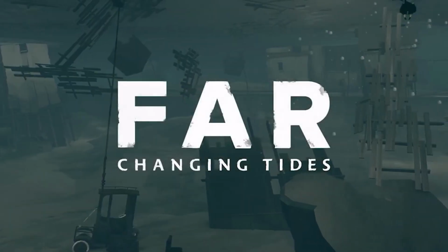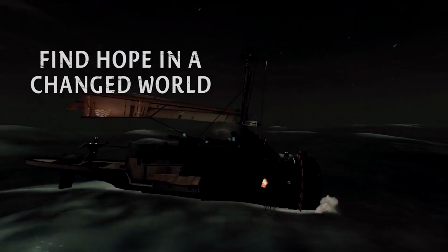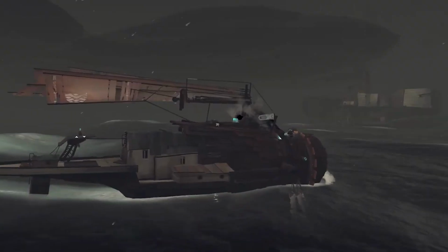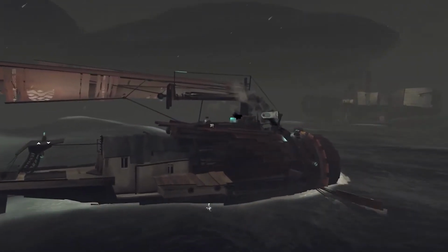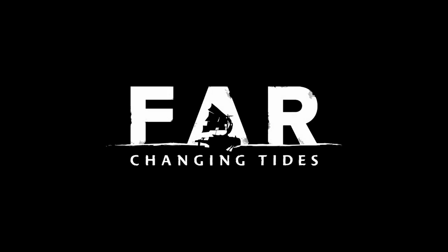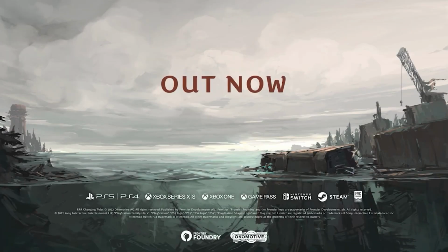The game FAR Changing Tides. As I previously stated, the LEGO FAR Changing Tide ship set is based on the game, which is out now and available on PS5, Xbox Series X/S, PS4, Xbox One, Switch, and PC, on both Epic Games Store and Steam.